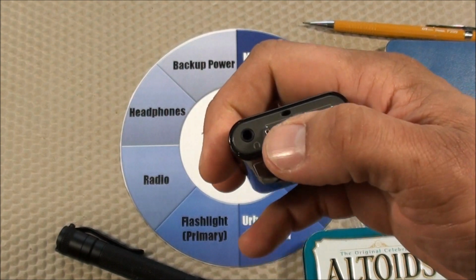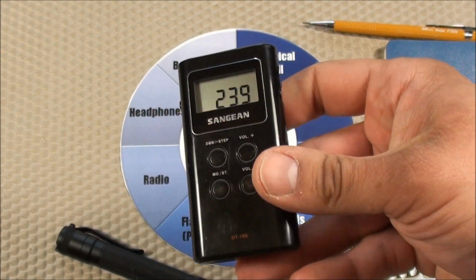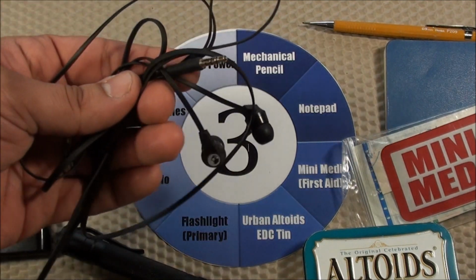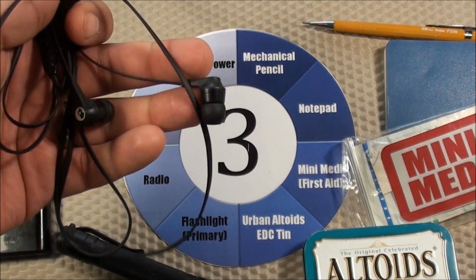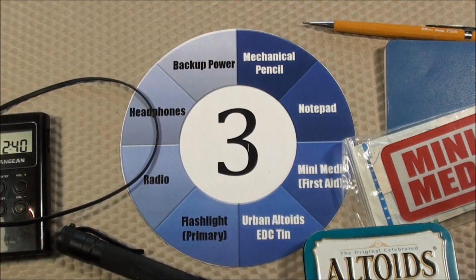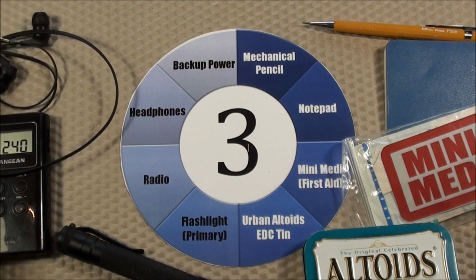It allows you to store different stations on there. It has an auto shut-off, just a lot of capabilities. I'll be doing a product review of this. So, the Sangean DT180 radio. And to go along with that, I also have some headphones. These are just some $10 headphones made by Skullcandy. It also has a microphone capability right here. So I also would use those with the smartphone that you saw previously in Tier 1. So just some simple headphones with a microphone.